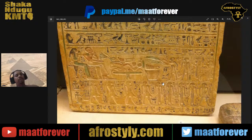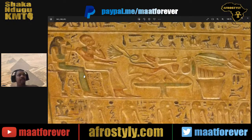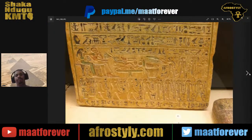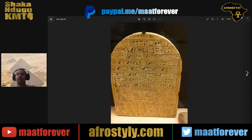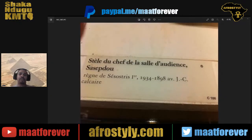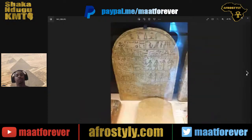It seems that it was common for the ladies to wear green dresses. Pay attention from now on, because we have that a few times earlier. When I say earlier, it's like, over the course of time, as I went through all these different pieces of art from ancient Egypt. So this is the stela of the chief of the hearing room, and he is called Sasepdu. During the reign of Sesostris I, between 1900 and 1800 BC.